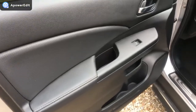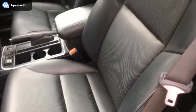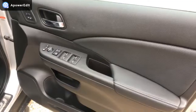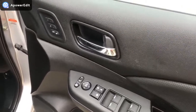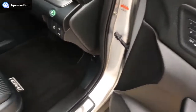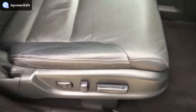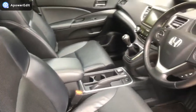So front passenger door card, again all the little recesses absolutely clean. And again, passenger seat, just looks like it's hardly ever been sat on. Finally, just come to the driver's door card. All the electric window switches, electric memory settings there. The seats, footwell is lovely and clean. The driver's seat itself, again, just beautiful condition.